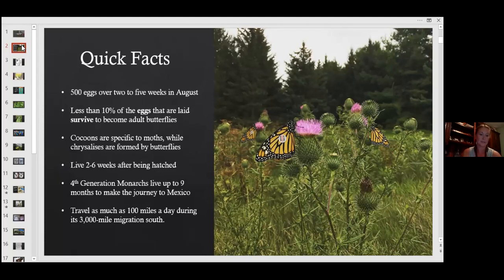Then the difference, I like to touch base on this, is that they make a chrysalis from caterpillar to chrysalis, and that's different because they've formed that inside of their bodies, where moths are specific to the cocoons, in which they make a house around them. But the butterflies, I'll show that later, I have some photos, actually molt off their caterpillar skin, and inside is the chrysalis, and then inside of that is all the makings that's going to turn into that butterfly.